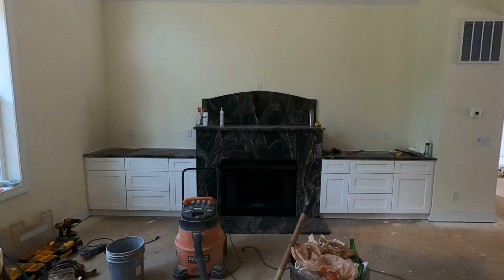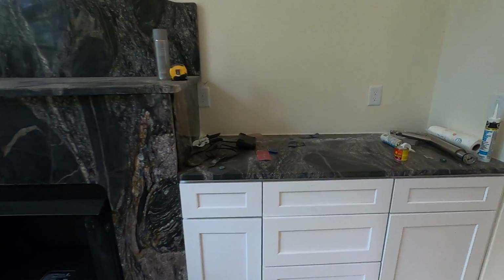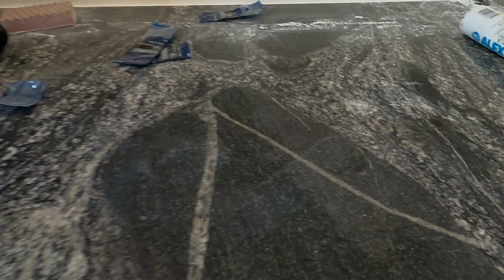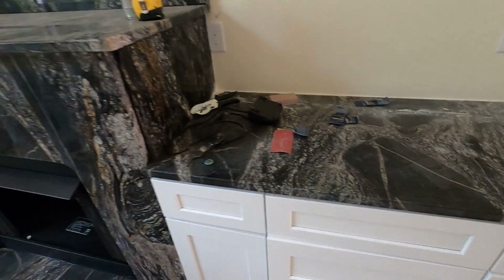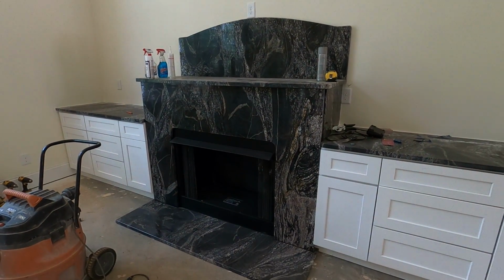But again, back to that trim carpenter. These built-ins, cabinets, and again, look at these surfaces. Ain't that pretty? So, another benefit, no HOA, large lot, 0.44 acres.